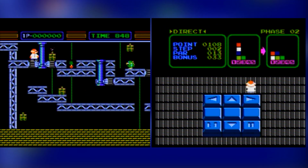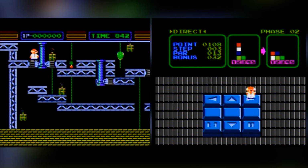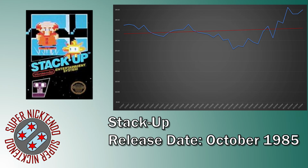Gyromite and Stack Up are staying pretty consistent in price complete, but the loose copies are a different story. Stack Up has almost doubled in value since last year, going from $50 to $100, and this is most likely due to the interest in black box NES games as of late. Stack Up isn't necessarily common due to the lack of interest in R.O.B after launch, but I'm surprised to see a surge in price.